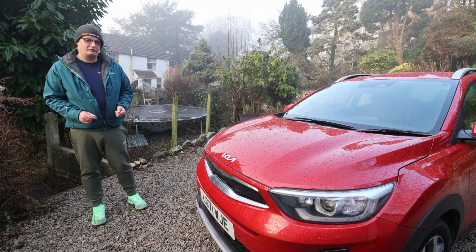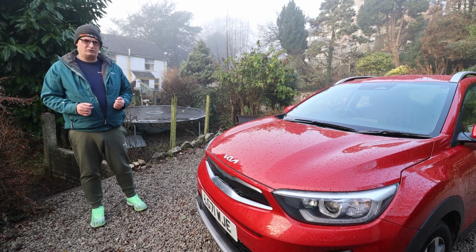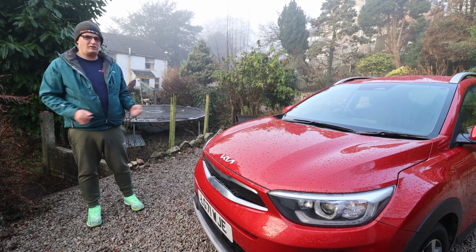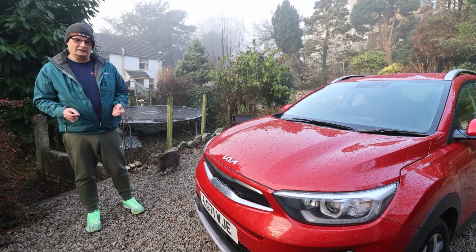It's a small SUV with a mild hybrid powertrain. I've always been a fan of Kia's design language. Now the thing about this is it does look a touch dated, but that's because I'm comparing it to the new Sorento. And then when you look at the EV6, that's not even on this planet.